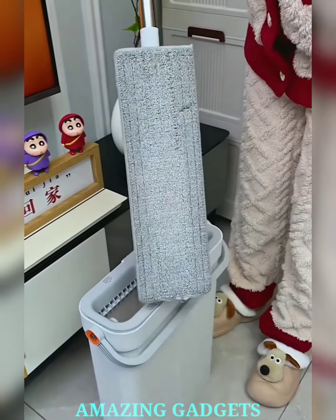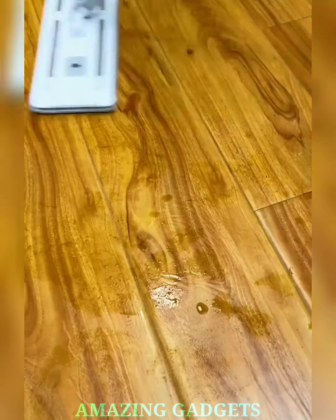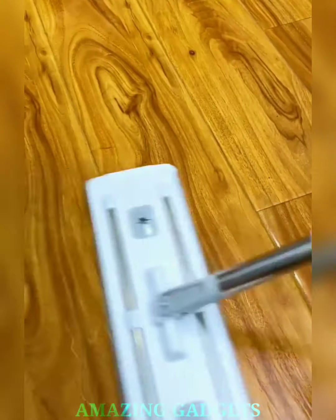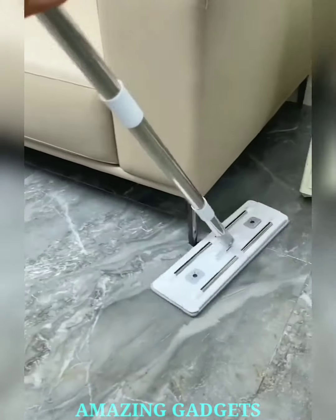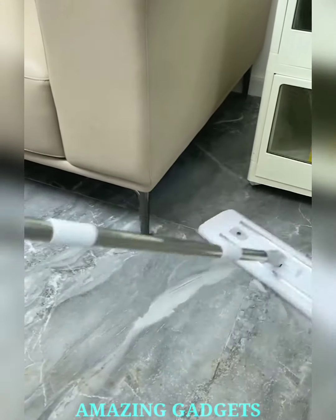The mop's 360-degree swivel head allows you to reach tricky spots effortlessly. Say goodbye to those hard-to-reach areas that often escape a thorough clean. Our set comes with separate compartments for clean and dirty water. Keep your cleaning solution fresh, ensuring every swipe leaves your floors sparkling clean.